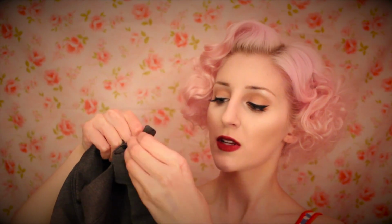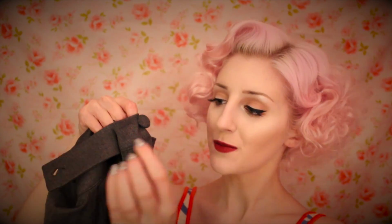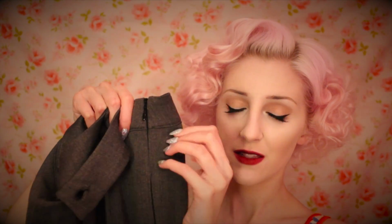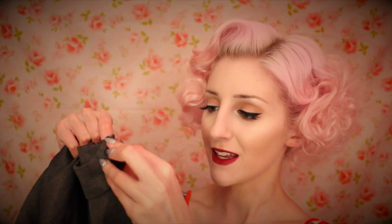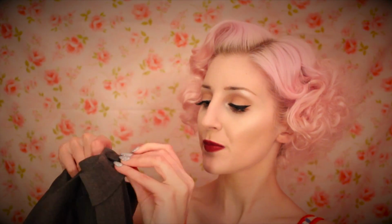It's just at the side, and you actually have to open this button, and then you can see the zipper right here. So it's an invisible zipper, and it's kind of hidden behind this little button, which is also on the opposing side on the pants. So it just looks like it's the style of the pants, and for all intents and purposes it is.